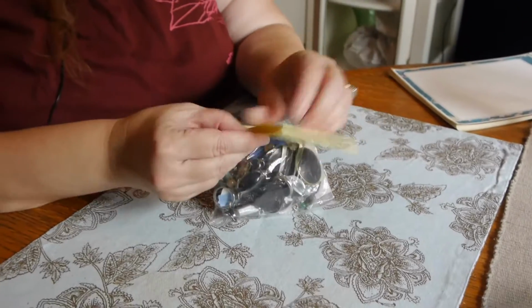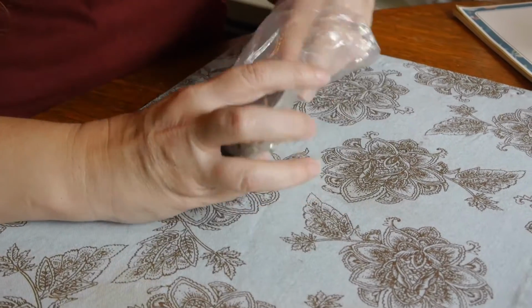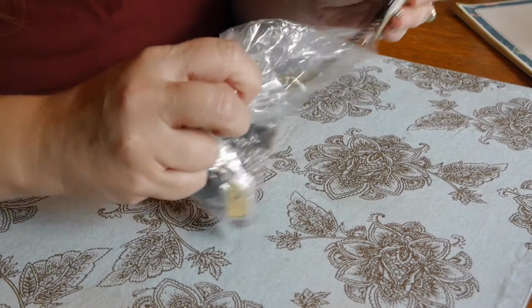Jewelry. Unbagging with the raw force of my bare hands. I break into the bag, which will be our treasure trove.